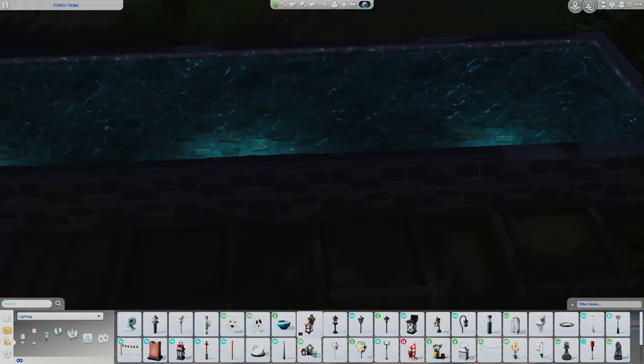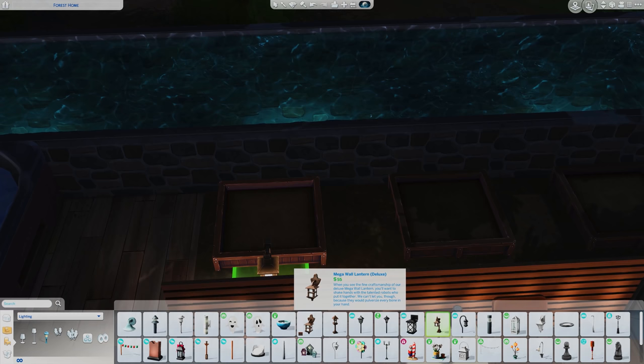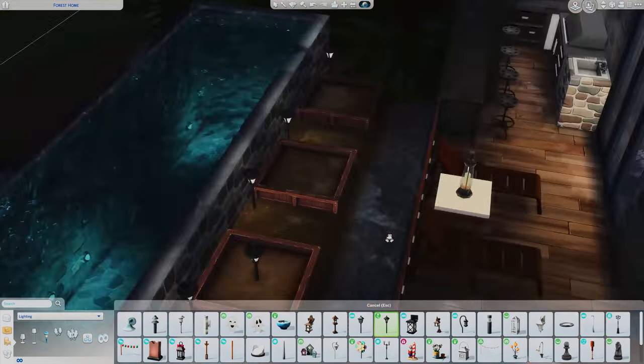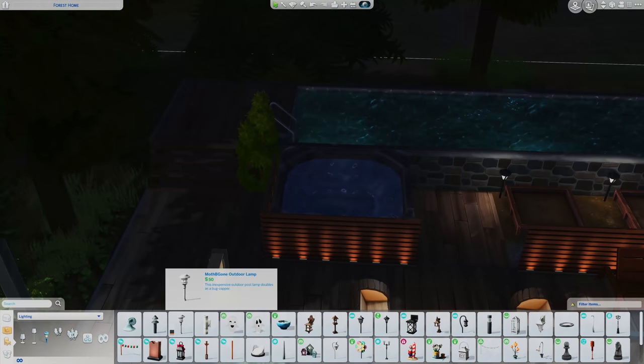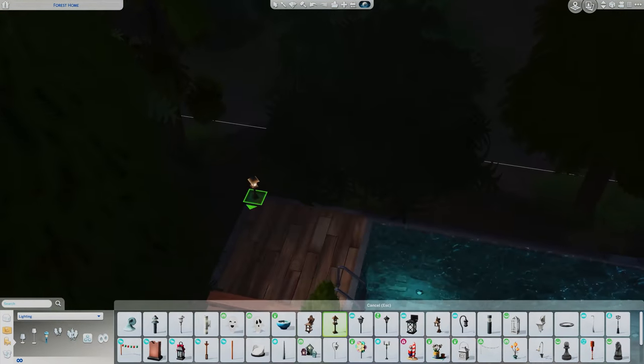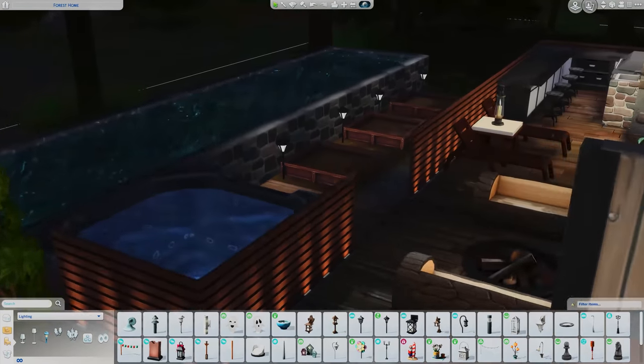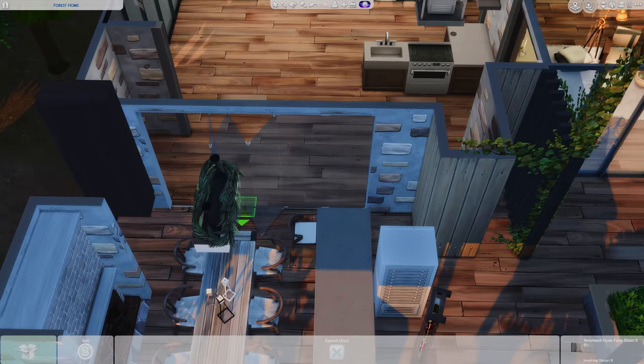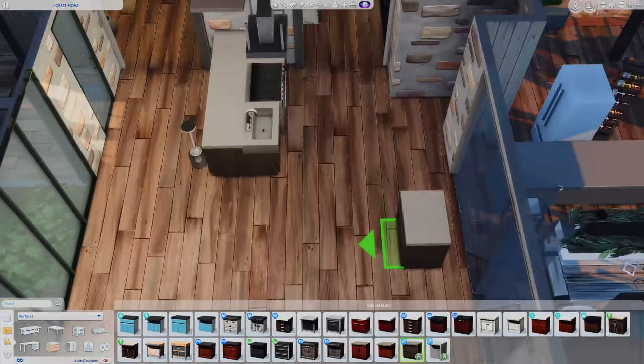But adding in some outside lighting. I use a lot of these lanterns on the outside as well, mainly going up the pathways, just to really give this ambiance to the place itself. And I enjoy it. I really enjoyed playing around with this lot, and figuring out what I wanted to do.